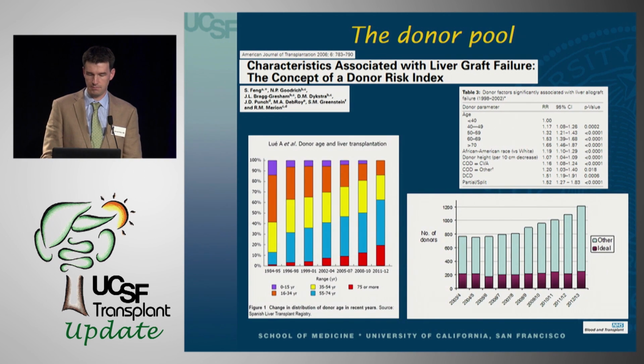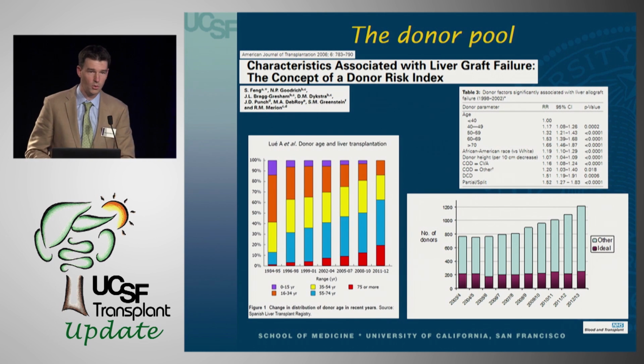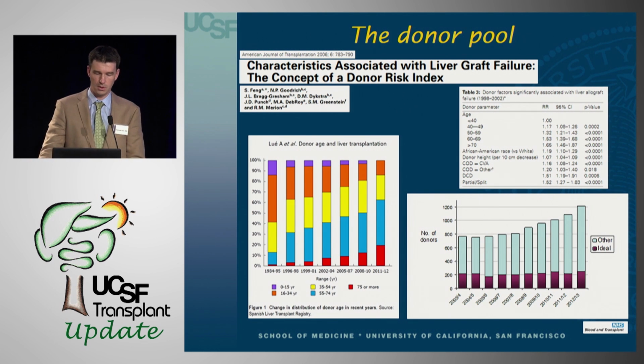We also know that the donor pool is worsening, so there's a lot of international and national data showing that donors, you can see on the lower left, are getting older and older. So the fastest growing group is the group of donors in the high 50s to the mid 70s. Donors are more often diabetic, more often obese.